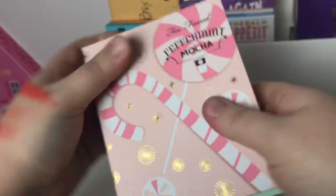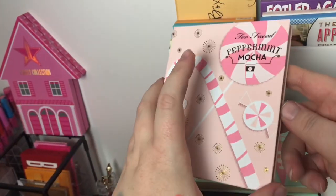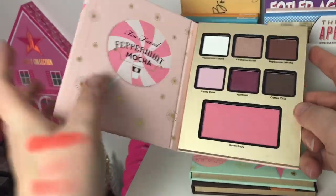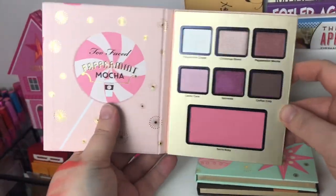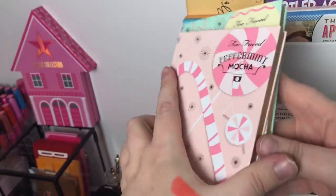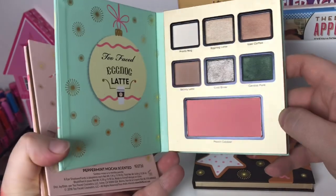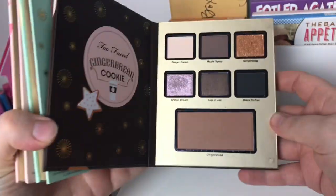And then we have three from a holiday collection. Oh, it's so dusty. I should clean here. From Too Faced that came in a box. And this is the Peppermint Mocha. And they all are supposed to smell like that. Like the scent here. The Peppermint Mocha. The Eggnog Latte. And the Gingerbread Cookie. Pretty. Oh, so pretty.